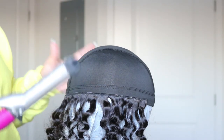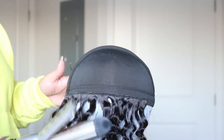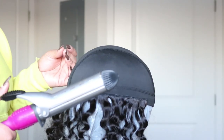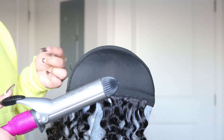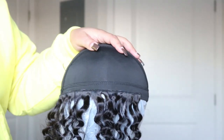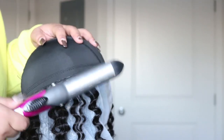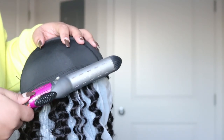Another little trick that I like to do after is get something hot to make sure that the glue dries completely. Right here, I just have a regular 1-inch barrel curling iron. You can use a curling wand, or you can use a blow dryer. I've used a blow dryer before and it works well, but I just wanted something quick. I had this up on 400 degrees, and I'm just pressing this over the track, pushing down a little bit.